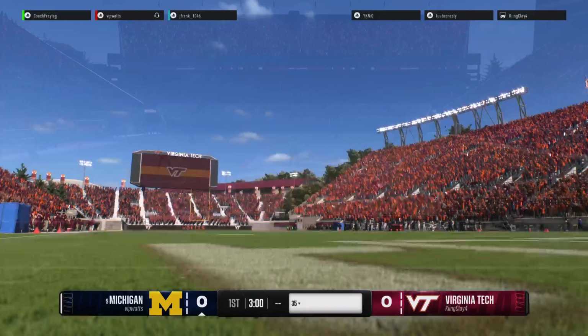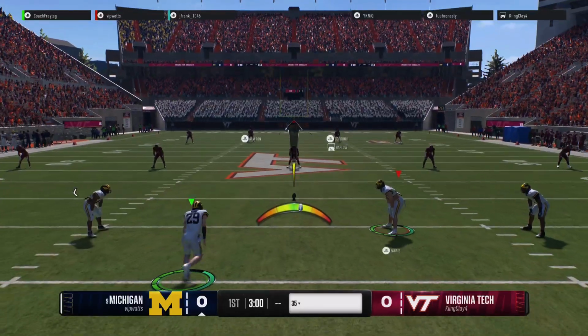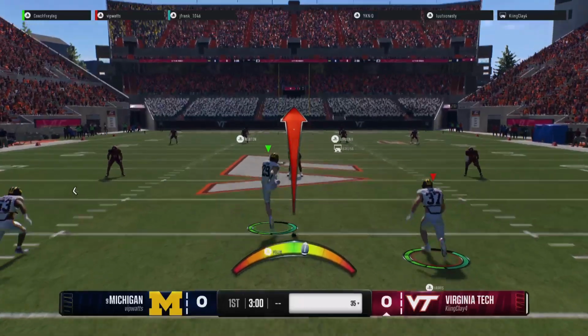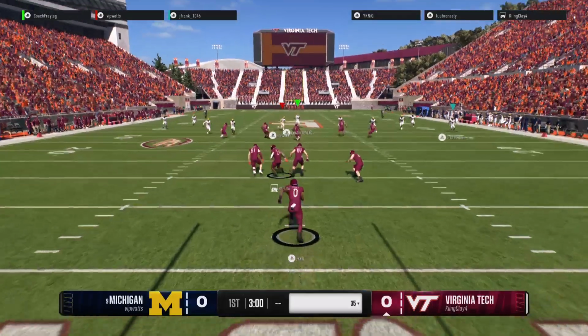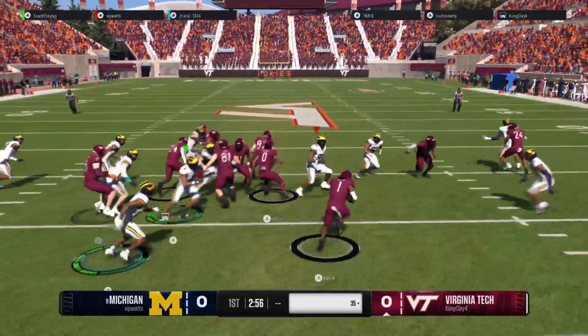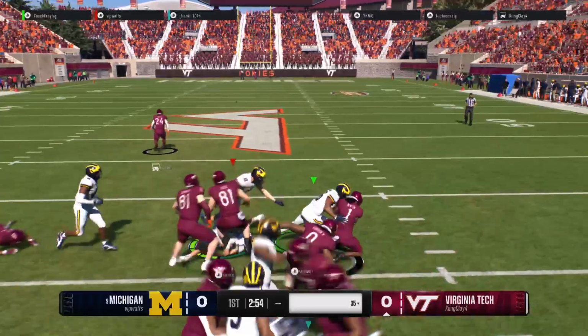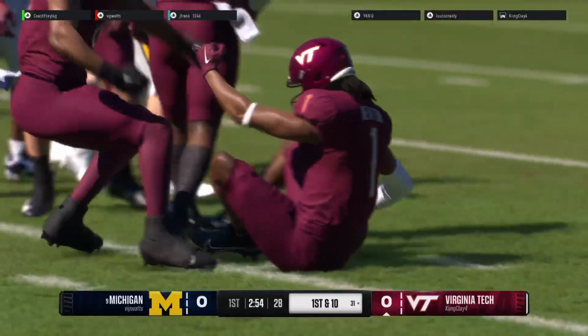The Wolverines will boot it away to start the game. He'll start the return inside his 5. And they'll get him on the ground as the offense comes out to start the next drive.